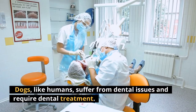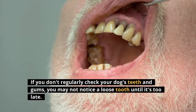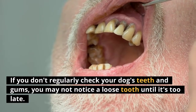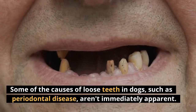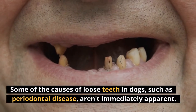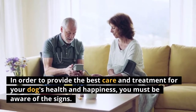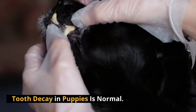Dogs, like humans, suffer from dental issues and require dental treatment. If you don't regularly check your dog's teeth and gums, you may not notice a loose tooth until it's too late. Some of the causes of loose teeth in dogs, such as periodontal disease, aren't immediately apparent. In order to provide the best care and treatment for your dog's health and happiness, you must be aware of the signs.